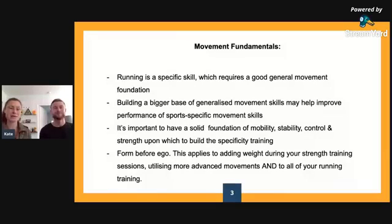So it is important that we do build this big base of more generalized movement skills on which to base the more specific skill. So I guess an easy to understand example here would be as you grow up, you don't all of a sudden know how to run. You first started by crawling, then you learned to walk, and then you sort of found your feet and you started to run.